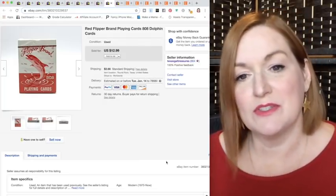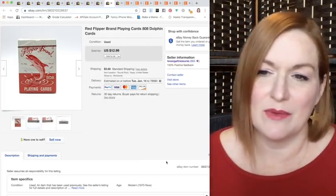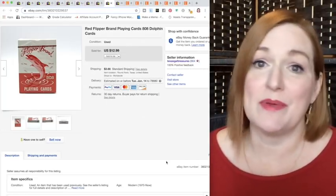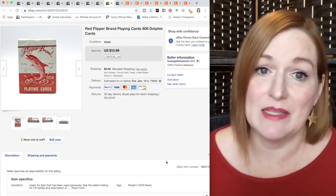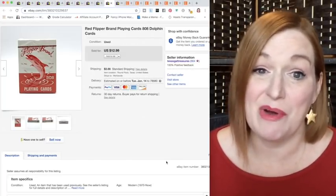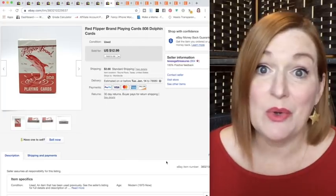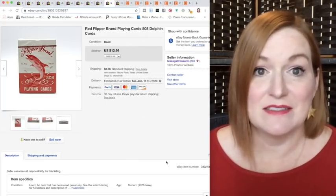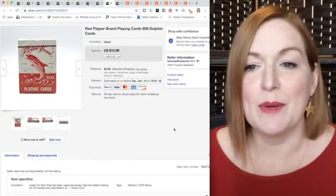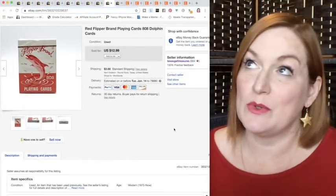And when I started researching them, I saw some others up there and it just wasn't that impressive. But I thought, well, I've already got the pictures taken. Might as well just continue with the listing. Listed them. They sold for $10. So for something that I probably paid, I don't know, a quarter for, that's like an $8 or so profit. So that's really good.